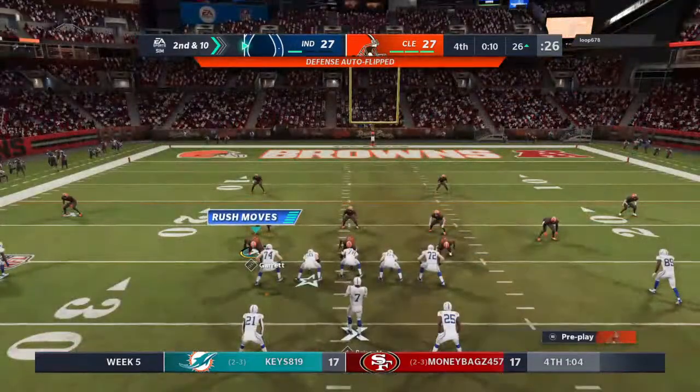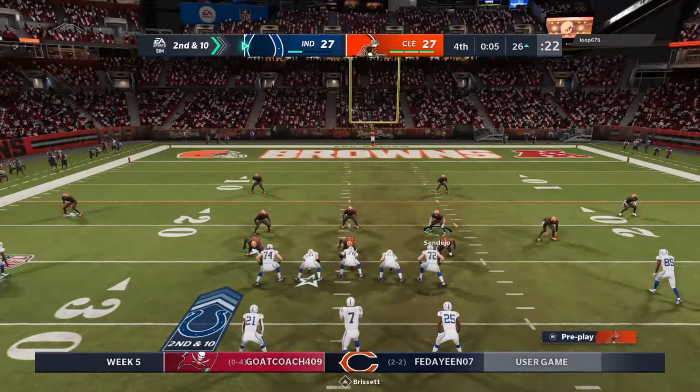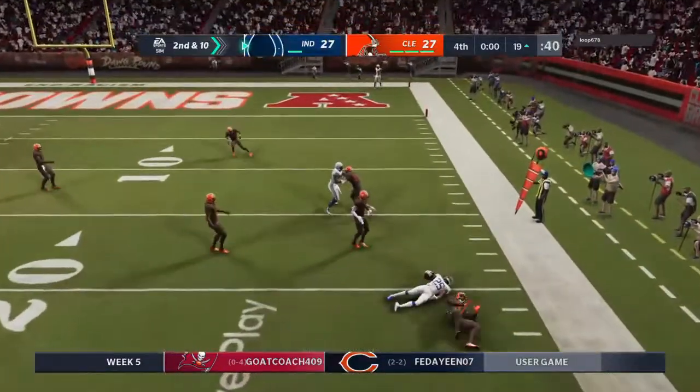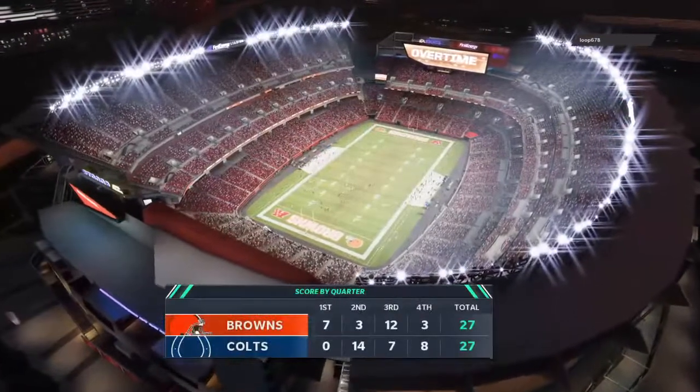So after the run for no gain, here's 2nd and 10. Brissett looks to throw. He completes this one to Mack. And we have free football, overtime. Here we go, my friend.